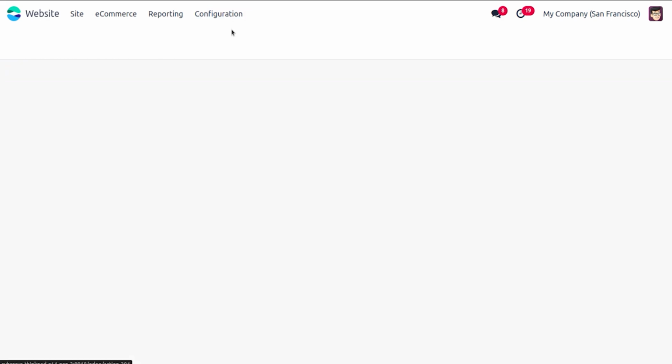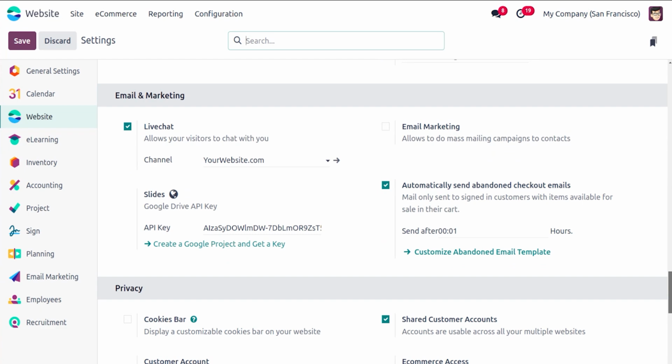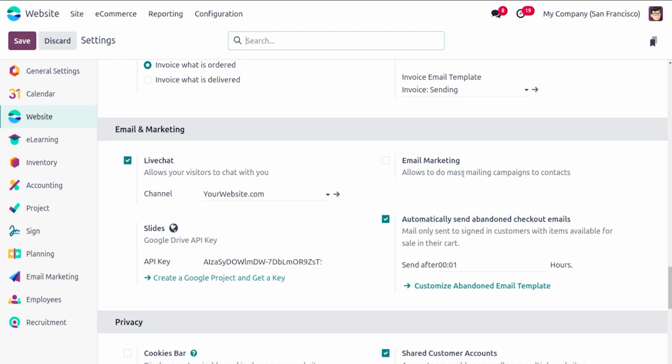And let's complete the settings. Inside the settings, we skipped some parts like email marketing and privacy and SEO. Here inside the email marketing, we have options like live chat, email marketing, slides, etc. By enabling live chat, which allows the visitors to chat with you, or with the help of the unique live chat module in Odoo 18 ERP, you may conduct direct connections with website visitors for your business. An instantaneous contact method such as live chat will help the business and its client to develop a solid rapport. By enabling this, we can configure the channels from here.